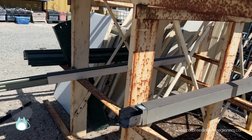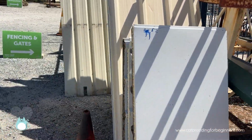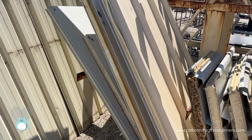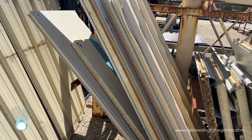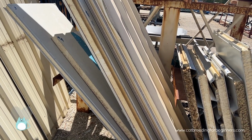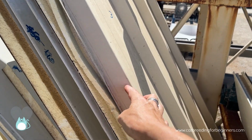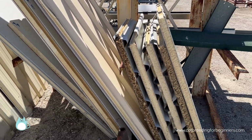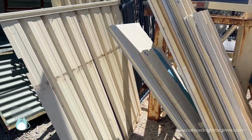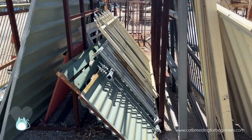And over here, something that we need to get, but we wouldn't necessarily be getting it here because it won't be the right size. But you've got insulated panel sheets there, which would be good. If you had just one pen that you were doing, you could have this piece here, $3. This piece here would actually do for a roofing section in the cubby section of a cat pen. So there's some bargains to be had there because they're a lot more expensive to buy new.